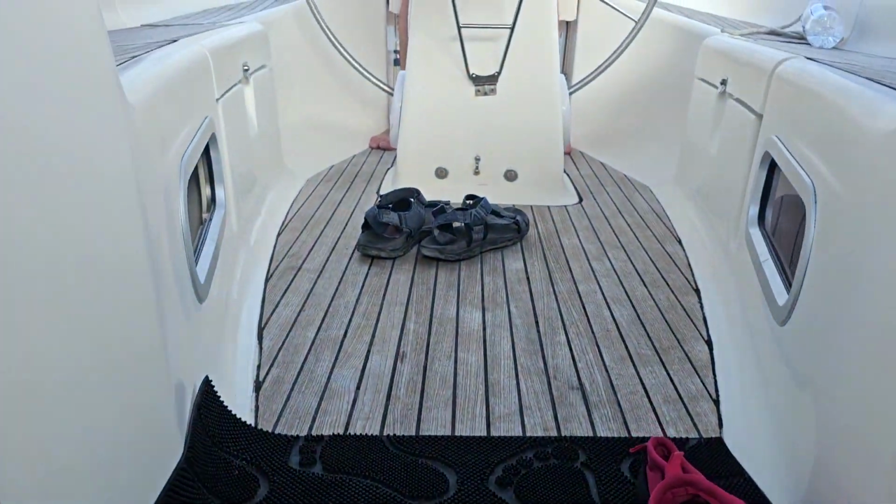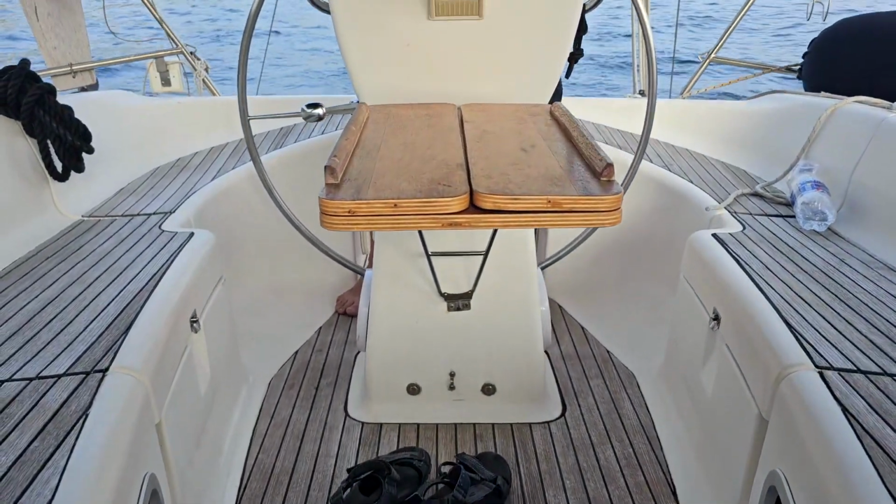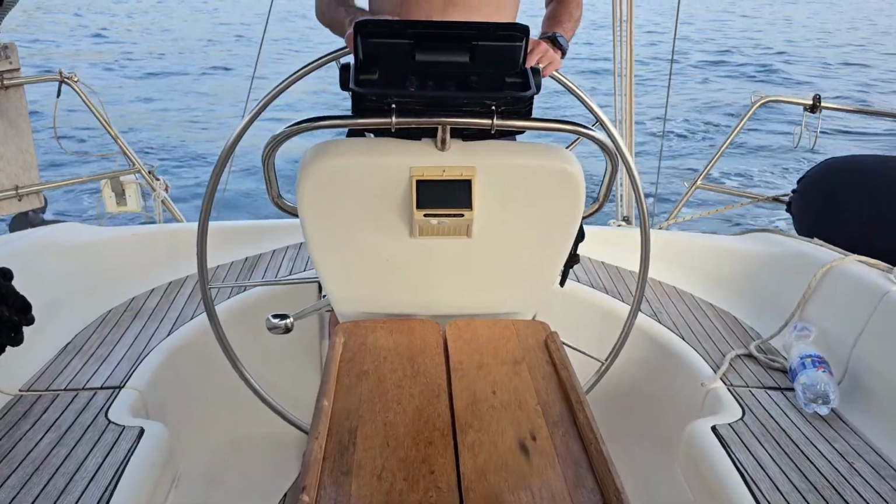So yeah, this is our boat, and this is us starting our vacation. Sailing season. Yeah, our sailing season.